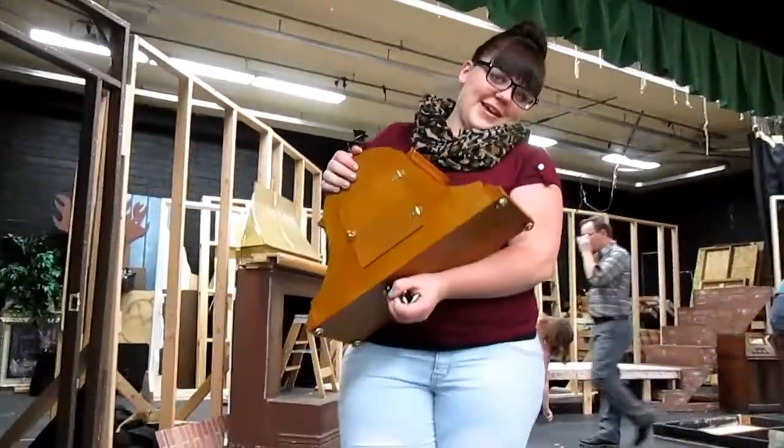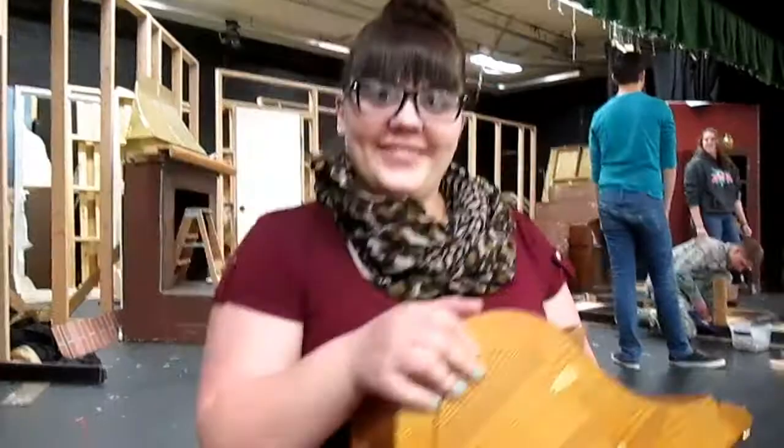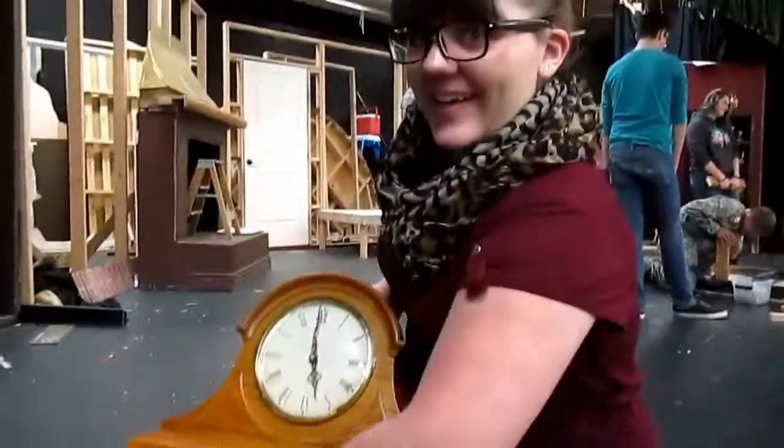Oh, you want me carrying a clock now? What do you got there? A clock.